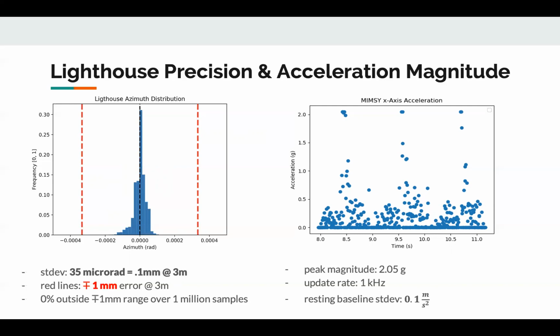The distribution of 1 million Lighthouse measurements reports a standard deviation of 35 microradians, equivalent to 100 microns or 0.1 millimeters, with a base station at a distance of 3 meters away. Additionally, we see 0 outliers outside of the plus or minus 1 millimeter error range at 3 meters away over 1 million measurements, further reinforcing the precision and reliability of this Lighthouse localization system.